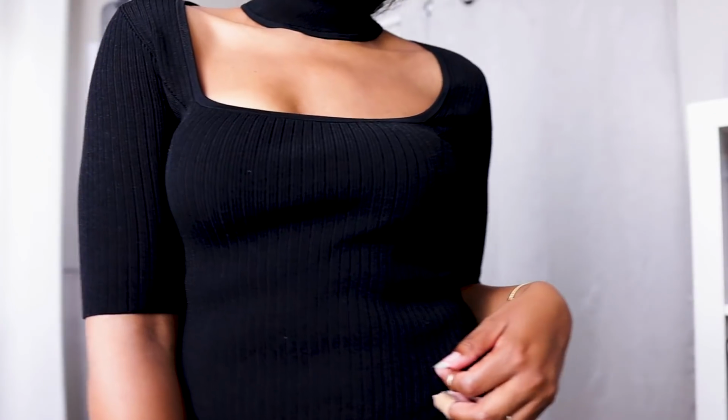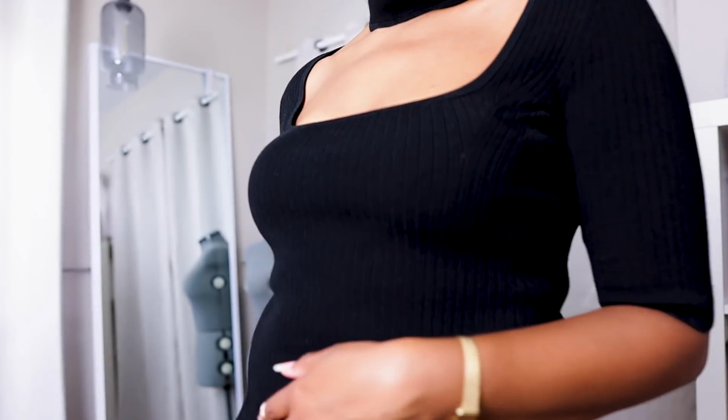And this is black. Oh, and it's the cutout trend, the whole cutout trend, because it has this part cut out. It has the neck on it. So the fact that it's black and it's ribbing makes it look like I lost some weight, and I didn't.